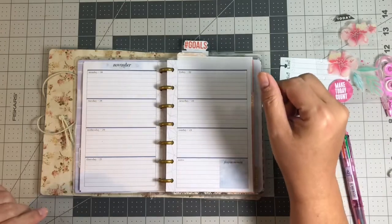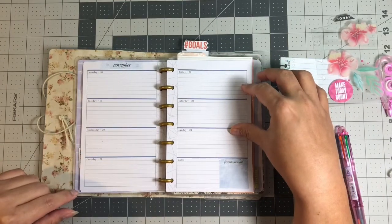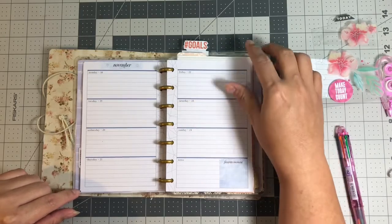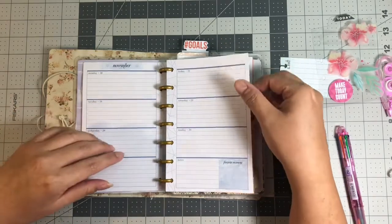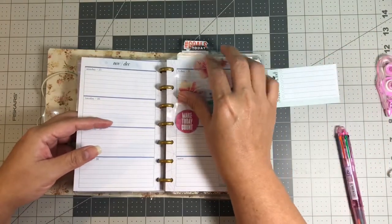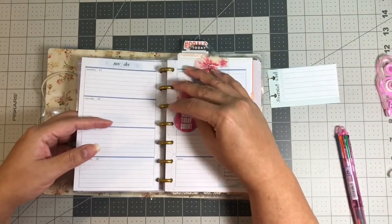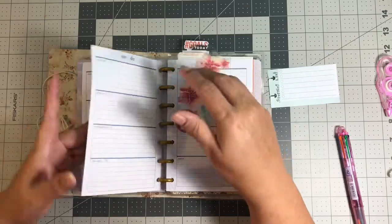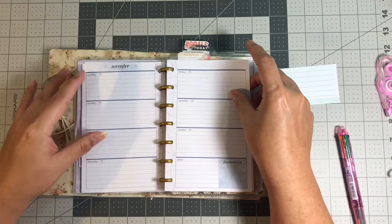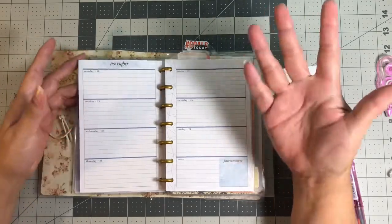If you notice, the dates are wrong because this is a 2019 calendar that I have repurposed so that I could use it before 2019. I do have difficulty sourcing Happy Planner items here in Hawaii. Before this, I don't know that I'd ever seen a Happy Planner Mini in my local Walmarts, and I look all the time.